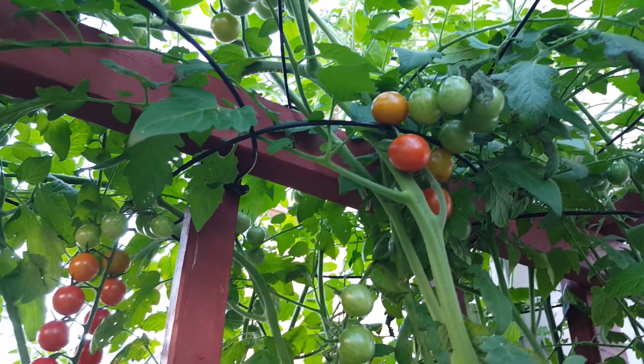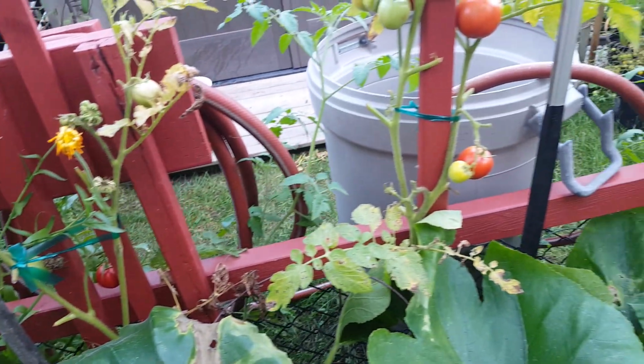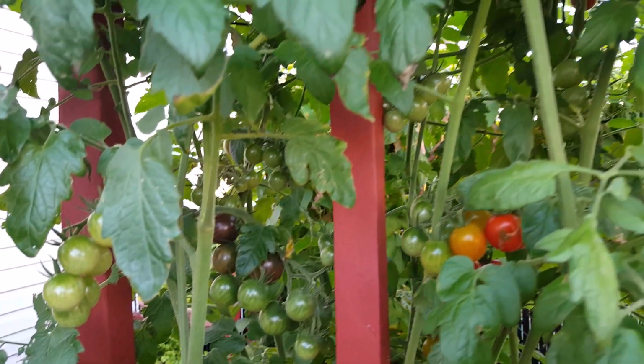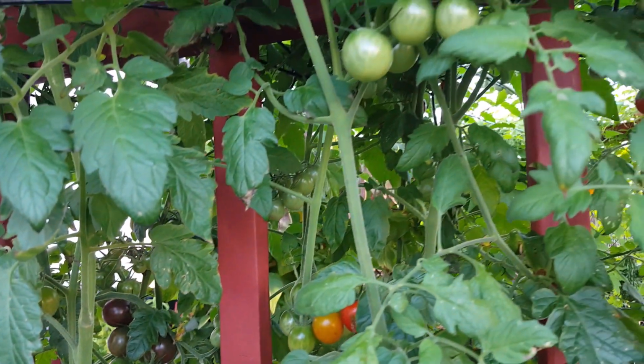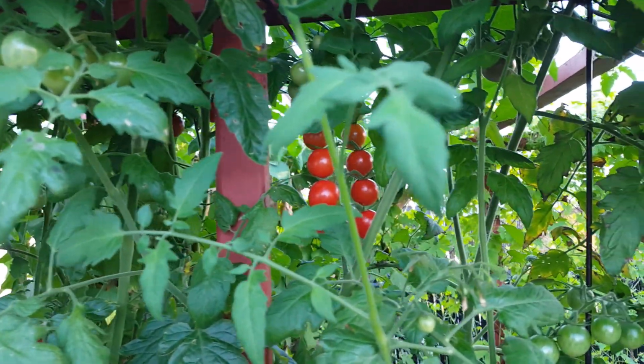There are so many benefits that you can get from it. You can have fresh vegetables right from your backyard and fresh organic food. So come along with me and let's harvest some organic vegetables in our small backyard garden.